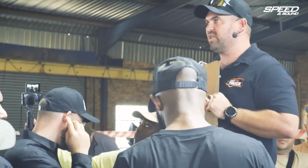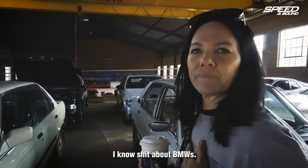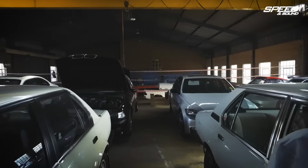What are these fetching lately? 100k, maybe 120, I think. Yeah. I know shit about BMW, except I know that one. Oh gosh, look at this. See, they're charging it, it obviously stood for a while. It is black on black.